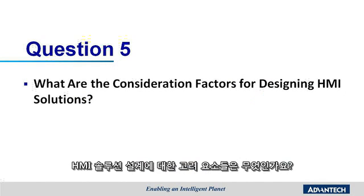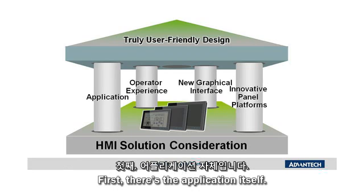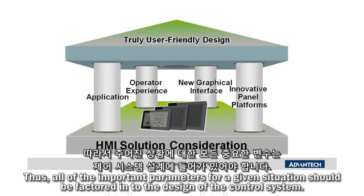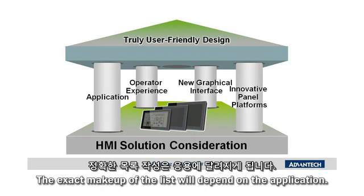What are the consideration factors for designing HMI solutions? Okay, there are four factors to consider when designing the right HMI solutions. First, there is the application itself. Industrial automation HMIs control a machine or process. All of the important parameters for a given situation should be factored into the design of the control system. This can include the temperature, the pressure, the flow, the speed, and a number of other items. The exact makeup of the list will depend on the application.